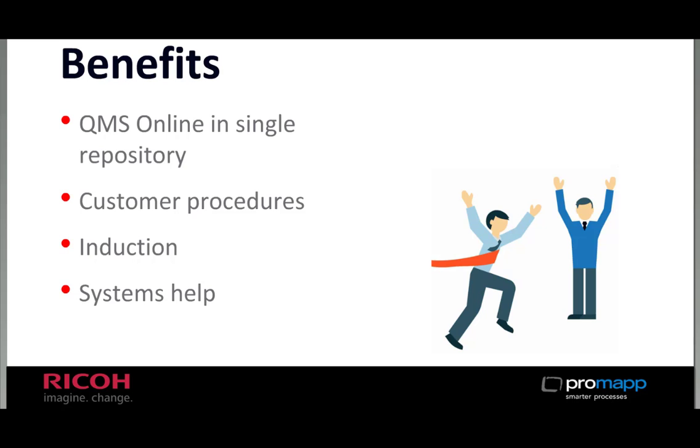So as I mentioned, when we trained the branches around the country, they in turn went back to the customers, and they worked with the customers to document exactly how they needed to interact for billing, reporting, service calls, and so on. And the feedback that we had from those customers is a whole new level of transparency with Ricoh. And in effect, it has made those customers more sticky with Ricoh, and we have a far deeper, closer relationship with them.